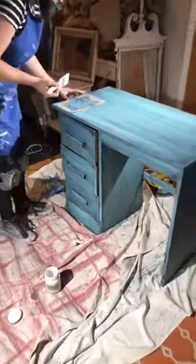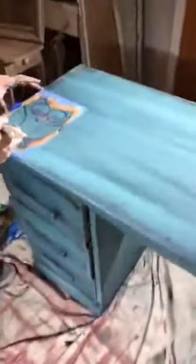Hey, come over here real fast. How about yellow with black stain? Yes, we've done that. That would be so nice. We'll do a yellow piece.